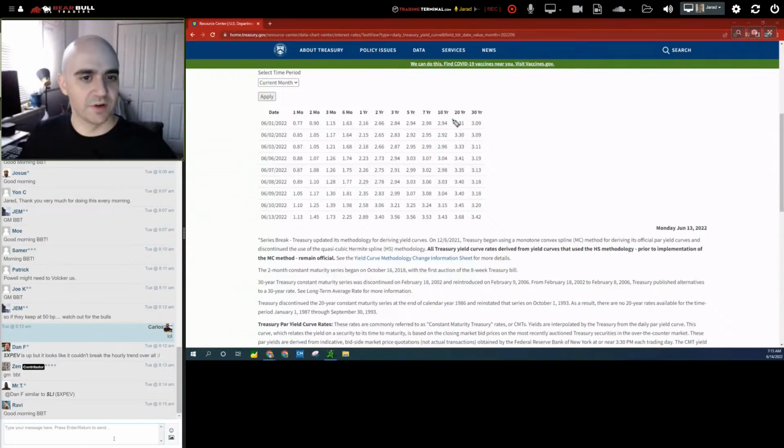We're still looking at inverted 20 and 30s. That has been true pretty much all year. But for the most part, anything below your 10 was either flat. You'll notice that in the 5 and the 7s. And then the 2 and the 10 is what most people refer to as the yield curve. It often is denoted that way. That is obviously changing very dramatically over the past couple of sessions.